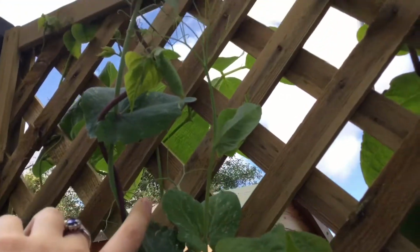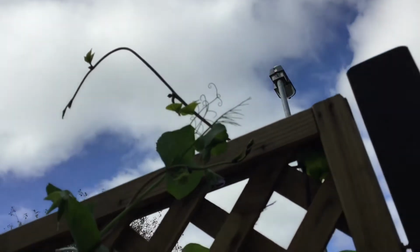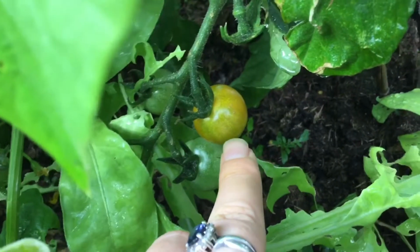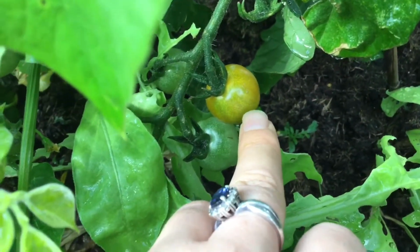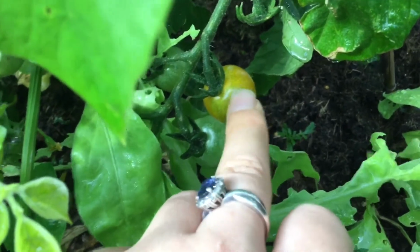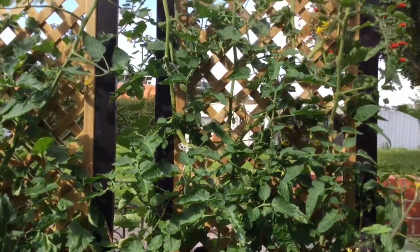Aww, look at that. My beans and my peas love each other. So cute, bless it. It's intertwined. Over here I've got my first tomato ripening. It's my first Sun Gold, so super excited to taste this. And as you can see, here is my beautiful tomato jungle.